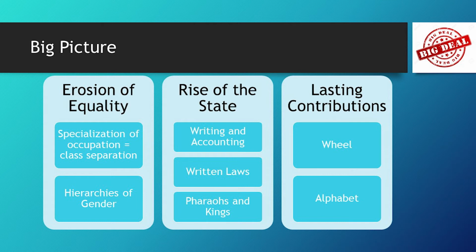You start to see hierarchies of gender. Again, hunter-gatherer, farmer, women and men, much more equal in a lot of Native American societies, even into modern day. The women's line, it was a maternal society. We have the rise of a state system.